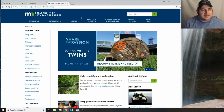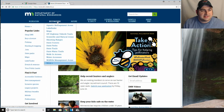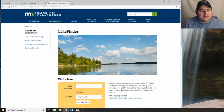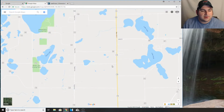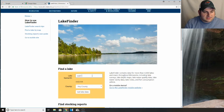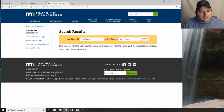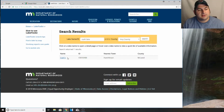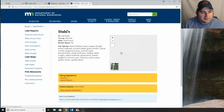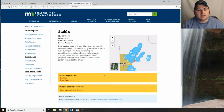dnr.state.mn.us. Brings you to the Department of Natural Resources website, and under this destinations part, there is a lake finder. So if we go ahead and we click that here, we can go back to our lakes here. We'll take Stall Lake as the example right off the bat. What's really cool is you can actually type in Stall Lake here, and DNR determines it as Stalls, which is what everyone calls it. If you click it here, it's going to bring us to this page here.